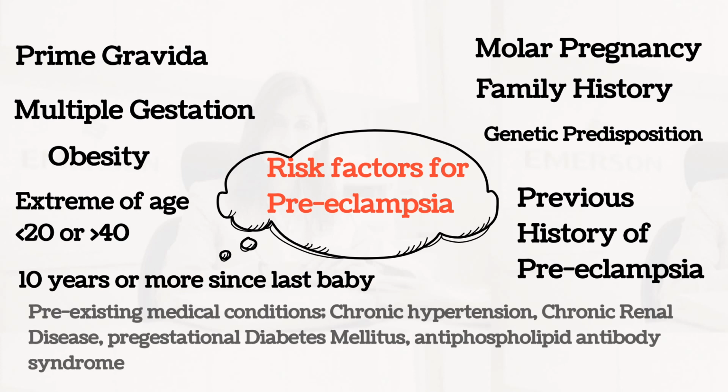Then we have pre-existing medical conditions such as chronic hypertension, chronic renal disease, pre-gestational diabetes mellitus, antiphospholipid antibody syndrome, and also there are other routines or things which you can do to actually prevent preeclampsia. Prevention can be through routine supplementation with calcium, magnesium, and omega-3 fatty acids or antioxidant vitamins. It has been shown to be effective.